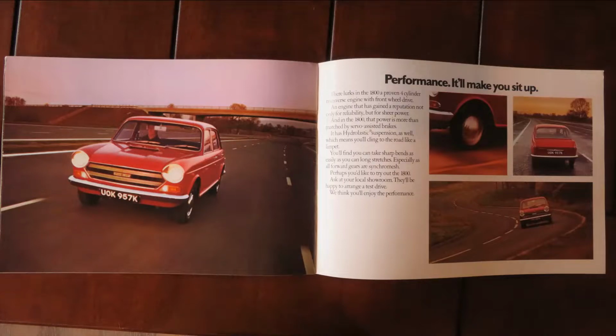And then finally we get to the final page on this 1800, showing this proven 4-cylinder transverse engine. It talks about this hydroelastic suspension, and finally saying, you know, ask your local showroom, they'd be happy to arrange a test drive. And some really nice little images of that Morris 1800 in all its glory.